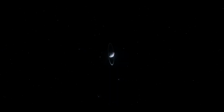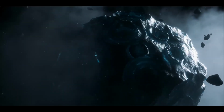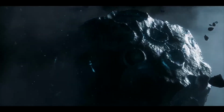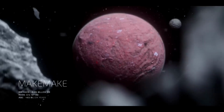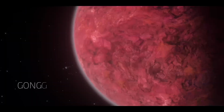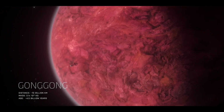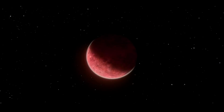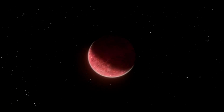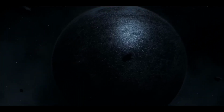And Haumea is not alone. There's a whole eccentric family of mini worlds lurking out here. Dwarf planets like Makemake and Gong Gong, a red-tinted mini Pluto with a thin atmosphere of methane. The Kuiper Belt could hold as many as 200 dwarf planets, and thousands more could be floating in the space beyond.